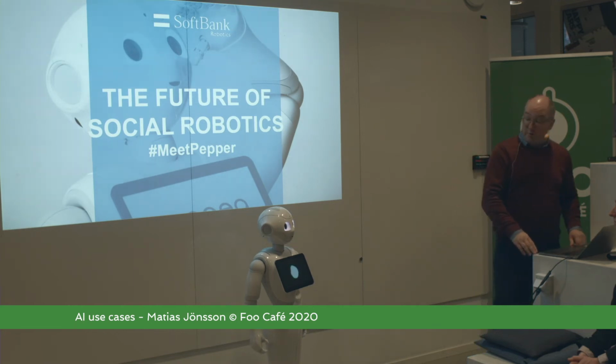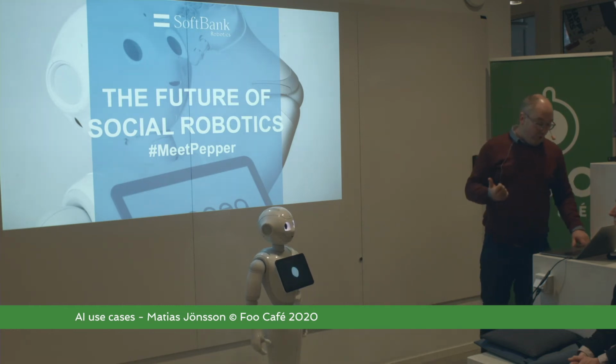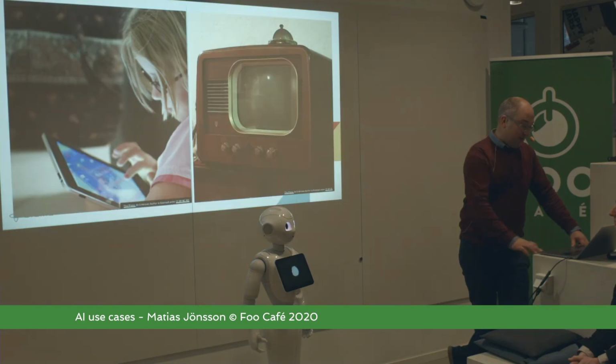We at Sigma Insight are partners with SoftBank. This is our development robot, where we have a game or an application, or it is configured to work with Karolinska Sjukhuset in Stockholm.